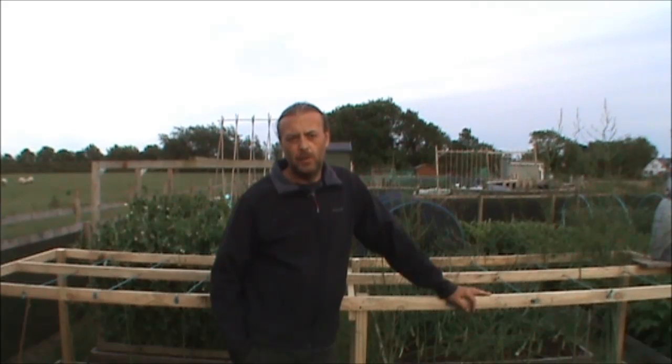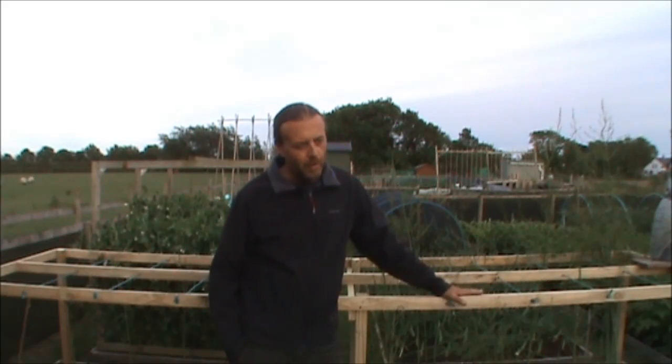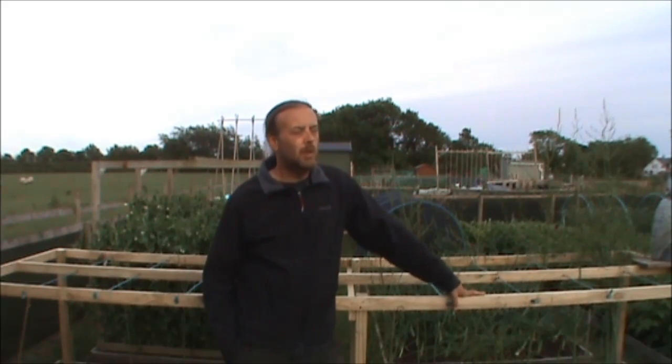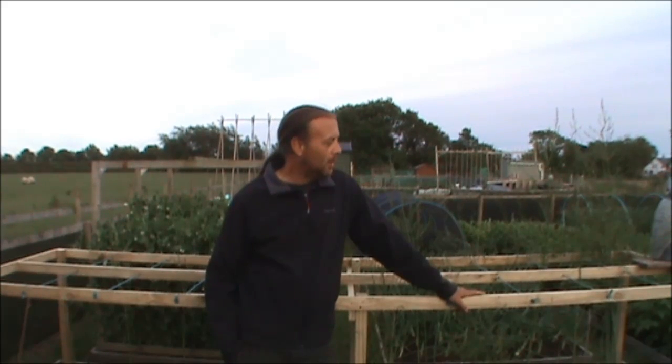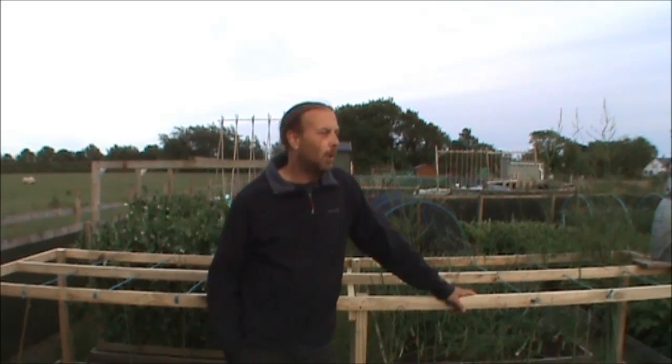Been down here a few hours doing a few jobs, building some supports for the sunflowers, peas, and I've finally got around to building a support for the asparagus, even though I still don't know if I'm going to keep it long term. I built it in a certain way that I can use it as a net support in the future for maybe a not so tall crop.